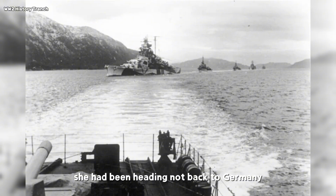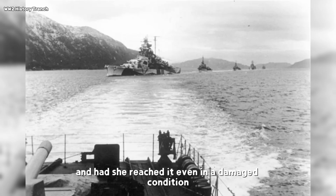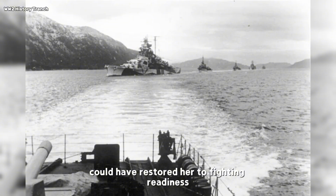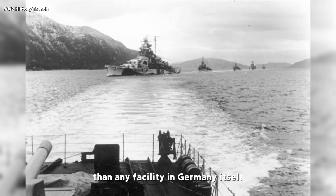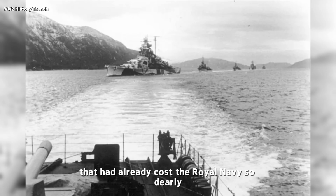She had been heading not back to Germany, but toward Saint-Nazaire, specifically toward the Normandie Dock, the one facility on the entire French coast capable of taking a ship of her size for full repair. And had she reached it, even in a damaged condition, German naval engineers could have restored her to fighting readiness at a base far closer to the Atlantic convoy routes than any facility in Germany itself, allowing her, once repaired, to resume exactly the kind of commerce-raiding sortie that had already cost the Royal Navy so dearly.